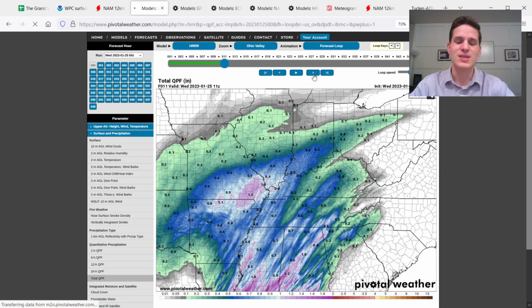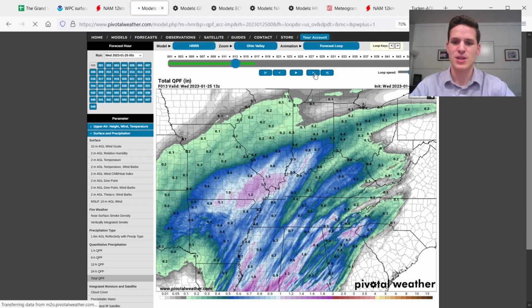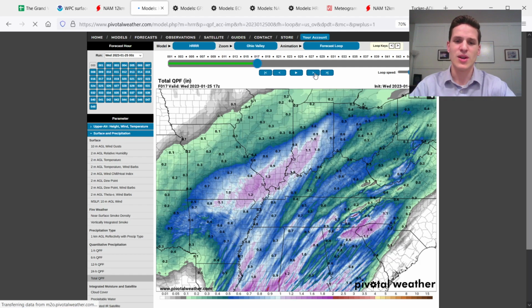But you can see here we're at 6 a.m. First wave of precipitation is pretty much over in Indiana at this point, and we're looking at, again, a substantial amount of precipitation, especially for winter time. And then here we go. This takes us to about noon, and that's where our snow is about to begin to taper off.